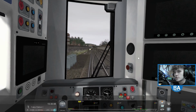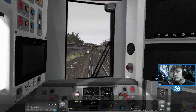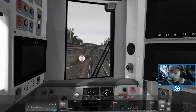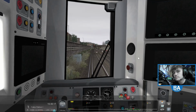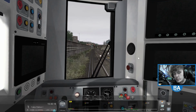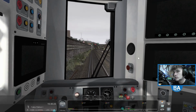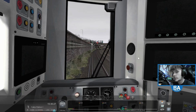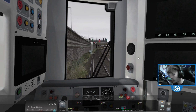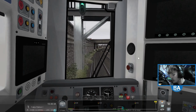There's tons of stations along here and all with similar names as well. Between Havant and Chichester it all gets confusing. Chichester, Southbourne, and I think there's Nutbourne as well. I'm going to have a look. It's one of those places I don't know as well, as I haven't gone that way much. Let me have a look.